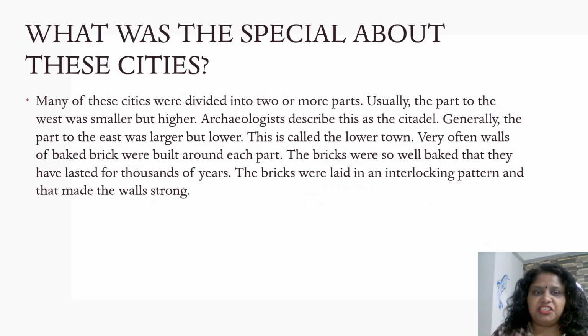What was special about this city? Many of the cities were divided into two or more parts. Usually the part to the west was smaller but higher. Archaeologists describe this as a citadel. Generally, the part to the east is larger but lower. This is called the Lower Town. So we can divide the Indus Valley Civilization or Harappan Civilization into two parts: the Citadel and the Lower Town.